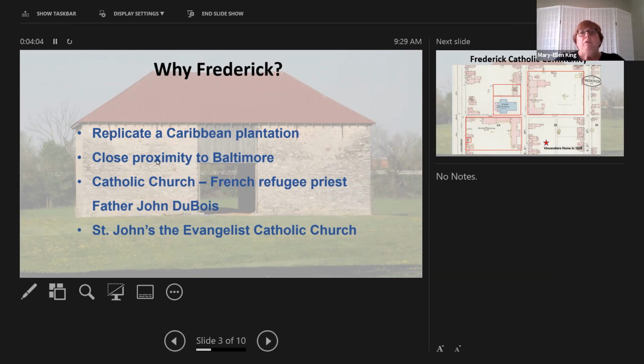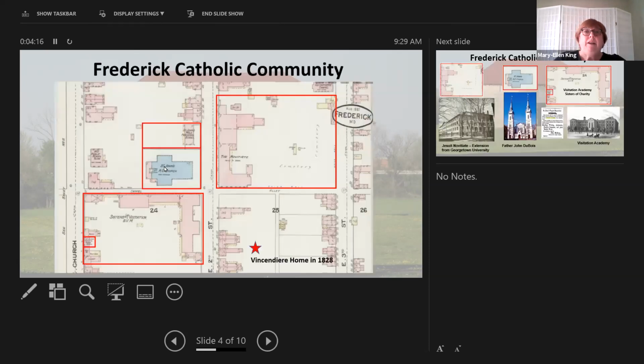So Father Dubois' job was to create a new church, St. John the Evangelist, and that was his mission. And that's one of the big pieces that we have in downtown Frederick. Now, in Frederick today, there was, back in the day, a large Catholic community. There still is, but this Catholic community was basically endorsed by the French and grew because of the French.